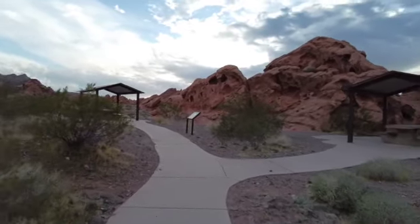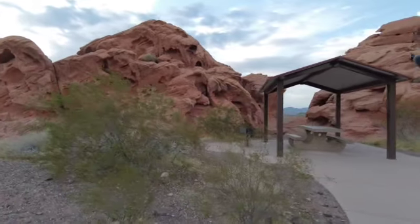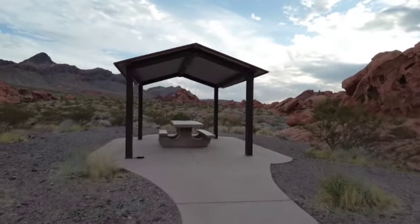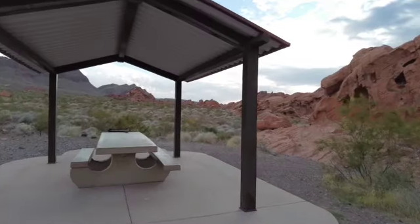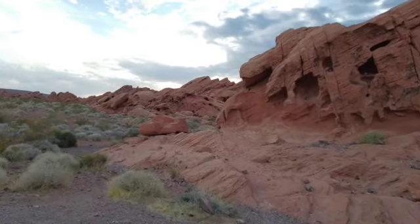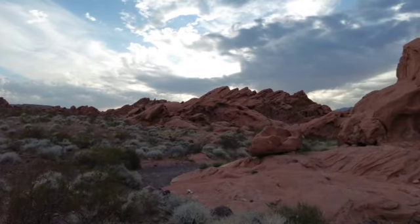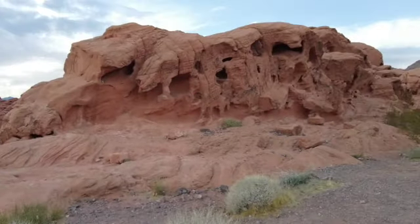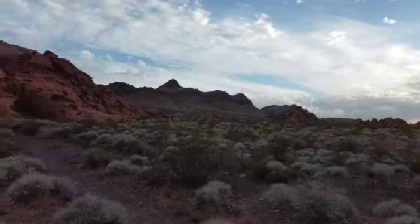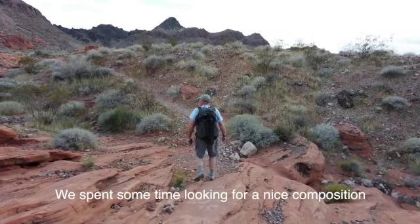There's a picnic area here at the Redstone Loop and lots of covered picnic spots, which you'll need if you're here on a sunny day. And you can see also that there's some really interesting rock formations made out of old fossilized sand dunes, very bright and red in contrast to the mountains in the distance that are limestone. This is actually a pretty good shot going this way.